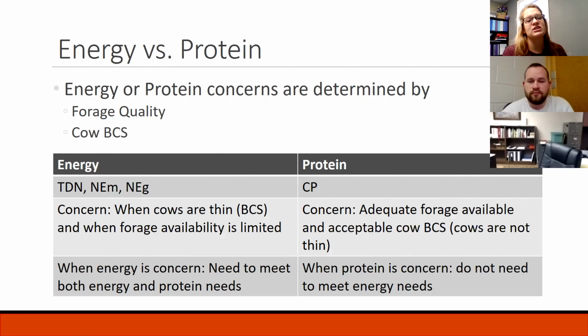So NEM is maintenance, NEG is gain. And energy is a concern when cows are thin, their body condition score, and when forage availability is limited. So when cows are thinner, when energy is a concern, is when we need to meet both energy and protein needs. So the diet needs to be formulated to meet both energy and protein.